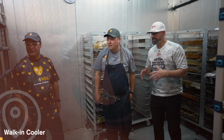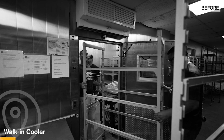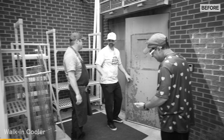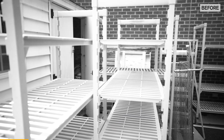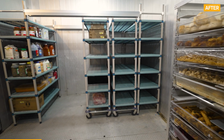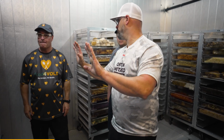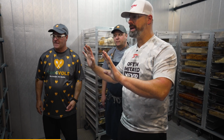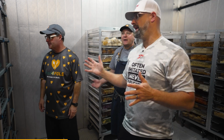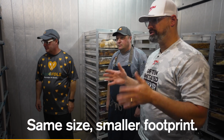I'm pretty excited about this only because it's completely different. So we pulled out the floor track, we pulled out the whole system, you saw that outside, and we cleaned the floor, and we gave you a high density track system, but we made it on the short side, so it took up a lot less space. It's plenty. About the same size and a smaller footprint. Same size, smaller footprint. You just have a bigger aisle.